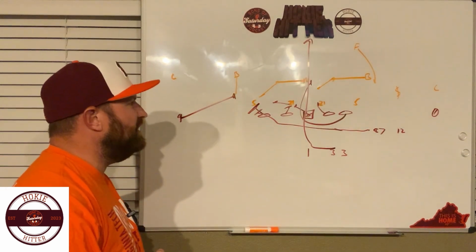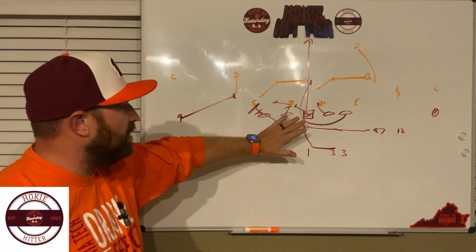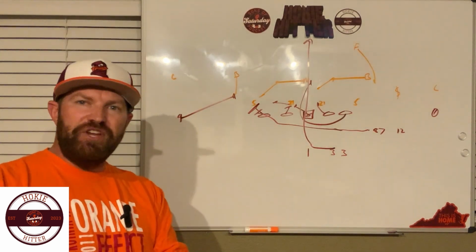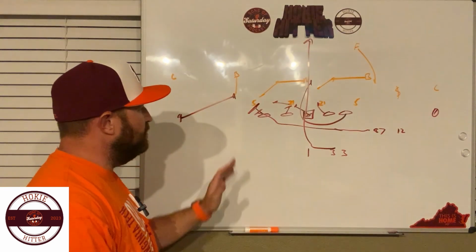So a perfectly executed play by our line up here blocking, and a great job of using motion and formation to get the defense in the proper position that we want to be in order to make this play happen.